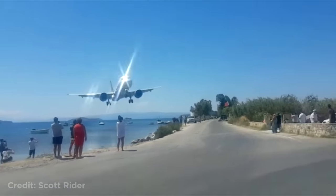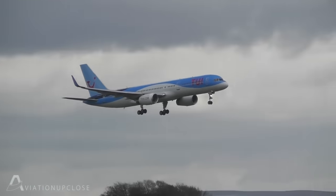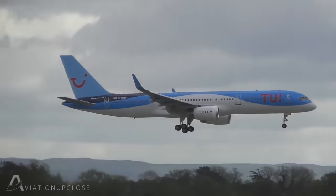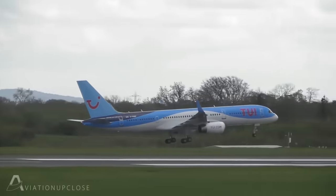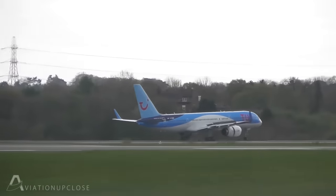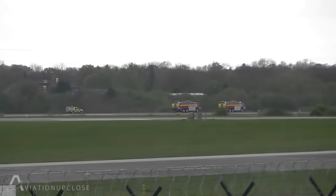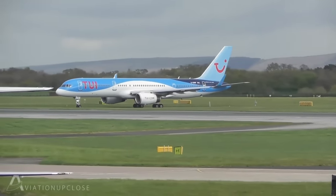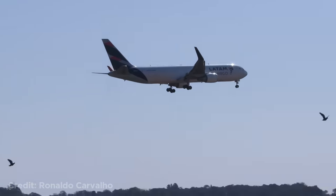This Boeing 757 was forced to land too fast due to its flaps being stuck in the takeoff position. The plane landed while going 160 knots and was met by fire services. This Boeing 767 was landing at an airport in Brazil, but came in low and almost hit the mountain wall before the runway.